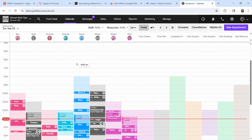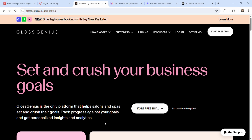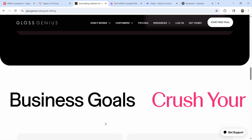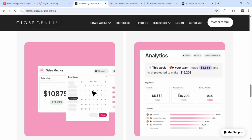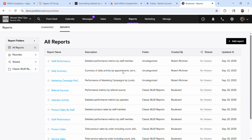Then I'm going to pop over here to Boulevard, which arguably is one of the leading competitors when it comes to the best small business spa software options for several reasons. So over here we have a lot of this gamified option for following the analytics, tracking things in real time, and seeing how well you've done. Well, when you pop over here, you have a reports section. And while it doesn't look like a casino game, it actually contains deeper analytics, deeper data, and I prefer that.